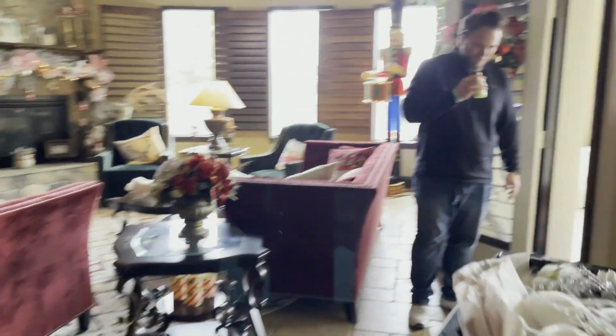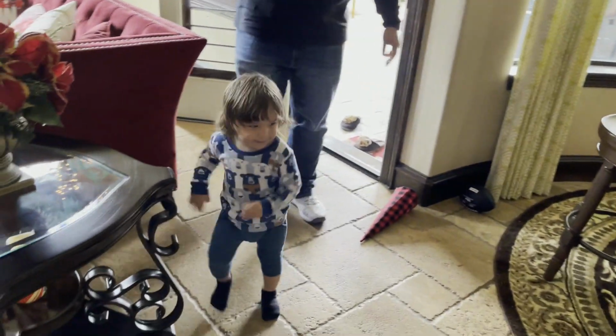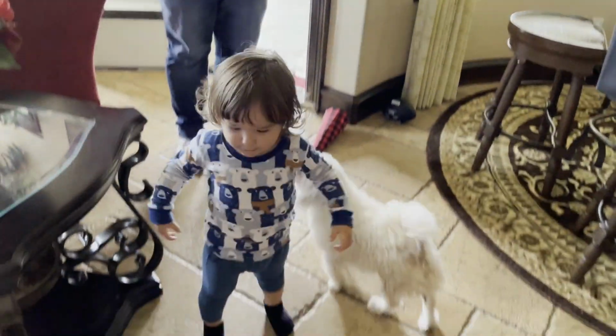You're home early. I'm making a coffee. He keeps throwing his milk at me. You threw the milk? He wants to go outside. He was in the back. He didn't go in the front today, so I know.